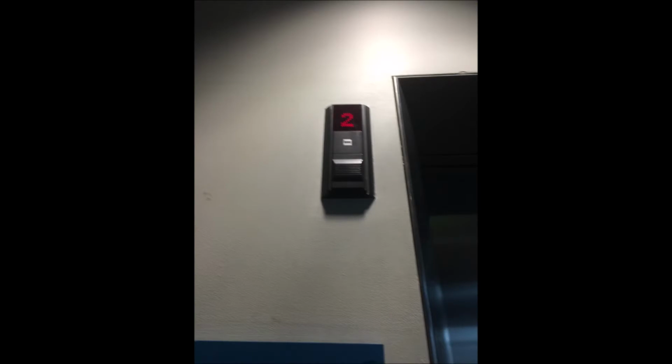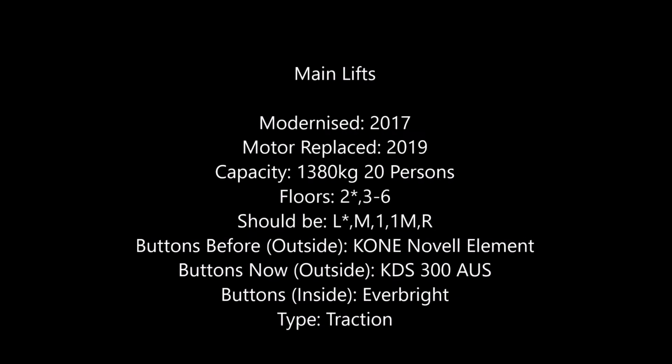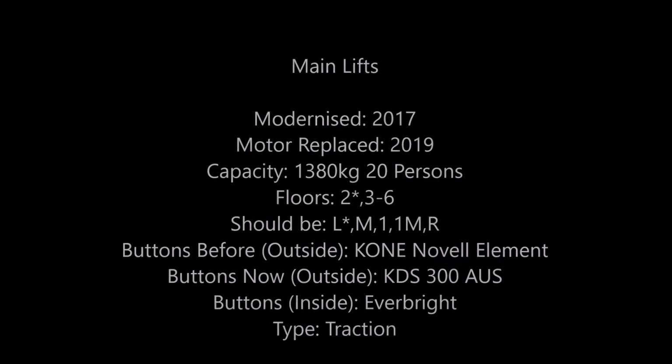Now we go to the Mace, which used to have some awesome Novell elements. They fixed the Mace 27, except these ones have had their motor replaced. Oh dear. Anyways, let's take a look before the motor was replaced.